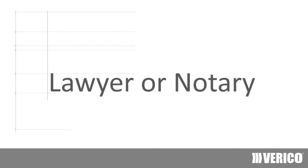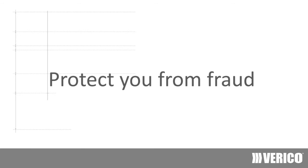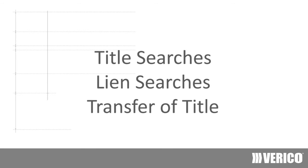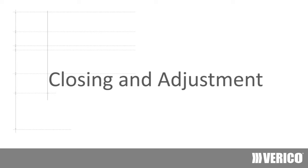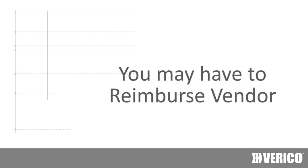The job of your lawyer or notary is to go over all the paperwork and protect you from real estate fraud or other legal issues that could stem from a property purchase. They'll charge you a service fee for things like conducting title searches, lien searches, and facilitating the transfer of title. Usually, the legal fees are paid on closing day and can range from $300 to $1,000 depending on the services you need. Closing and adjustment costs are expenses for any necessary adjustments to be made between you and the seller. If, for example, the seller prepaid property taxes or condo fees, you will have to reimburse them.